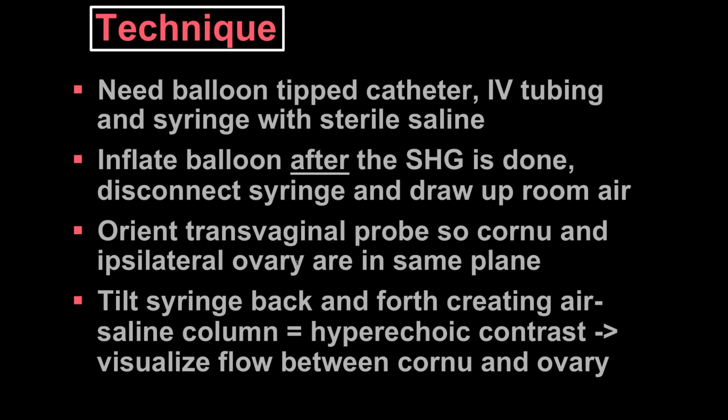Then you're going to turn your transvaginal probe and orient along the uterus in a transverse plane so you can see where you think the tubes basically open. You want to look for the cornua bilaterally, and I'm going to show you examples of this. Then we're going to tilt the syringe back and forth and create an air-saline column. We're not going to shake it. I've tried that technique, and that never worked for me.